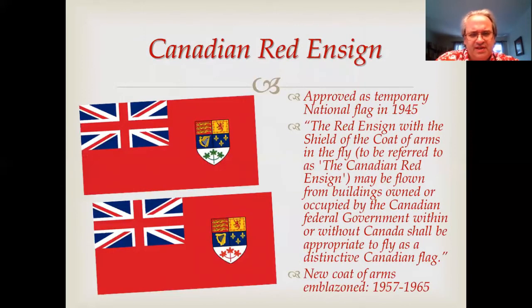It wasn't until 1921 that the Red Ensign was officially adopted, and it served as the unofficial symbol of the country right up until 1945, when it was finally federally approved as the temporary national flag. We'll get into the temporary thing. The Red Ensign, as it's described, the Red Ensign with the shield of the coat of arms in the fly, to be referred to as the Canadian Red Ensign, may be flown from buildings owned or occupied by the Canadian federal government within or without Canada, and shall be appropriate to fly as a distinctive Canadian flag.